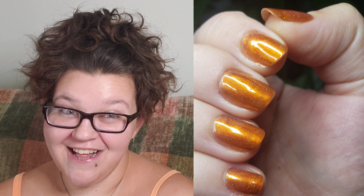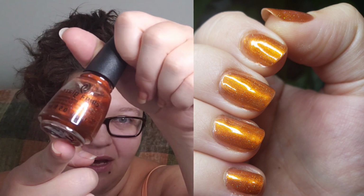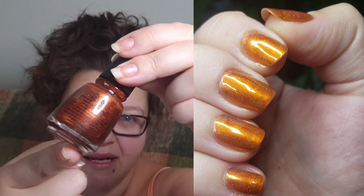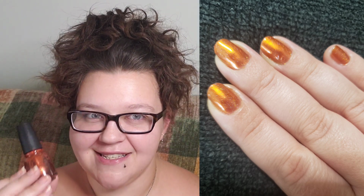And since I was loving the holo so much, I popped on one of my favorite fall holos. This is Pathological Liar Liar, a China Glaze polish. It is a bright and juicy orange polish that has a little bit of a metallic flair to it. It does have a little bit of shiftability with that metallic looking shimmer, but this one has a super fine scattered holo, and I just really love it for this time of year.